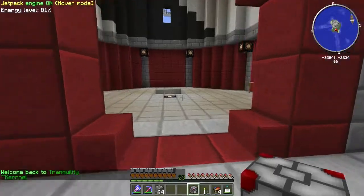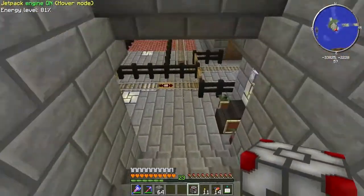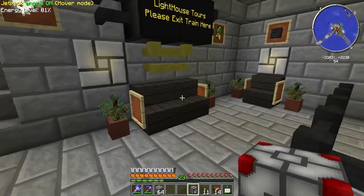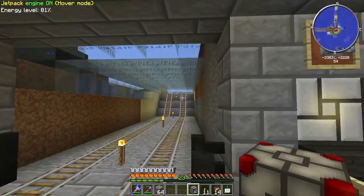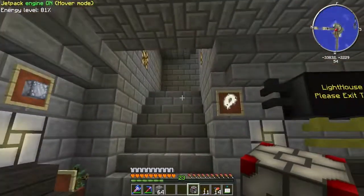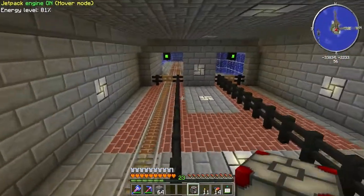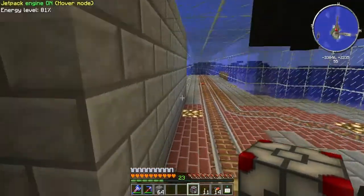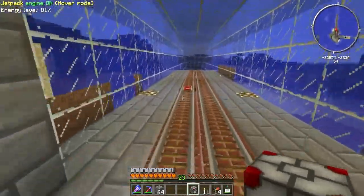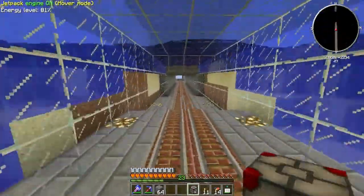So let's check out the tunnel, shall we? Oh yeah, very nice. Lighthouse tours, please exit the train here. So as we get the line hooked up and get the word out, people will be able to come through the base. And the train will stop here. If you want to get out and check out the lighthouse, you can certainly do that, or you can continue on through. I guess I gotta go through here. Carry on through to the visitor center, all the way through here.